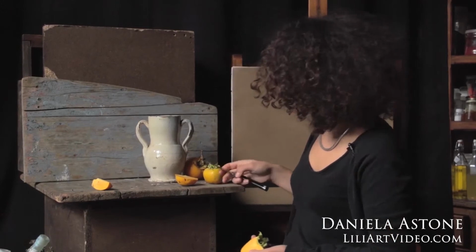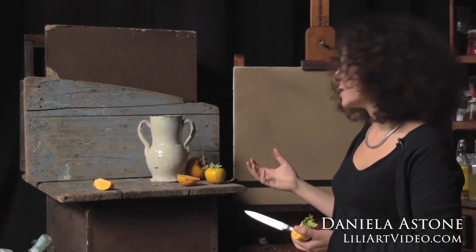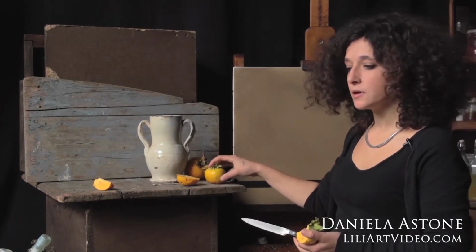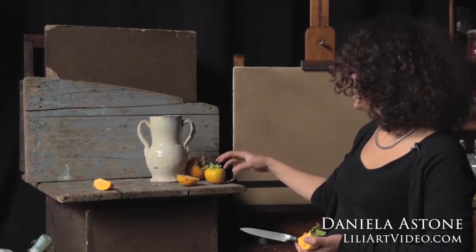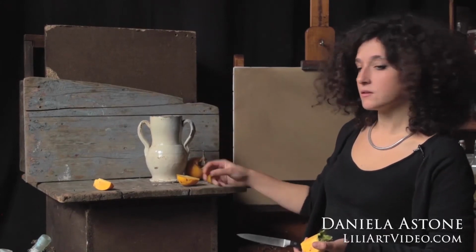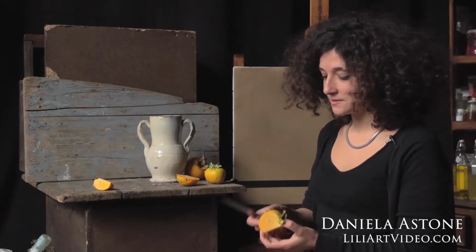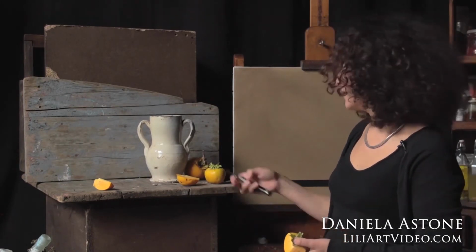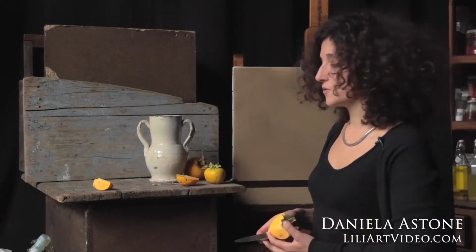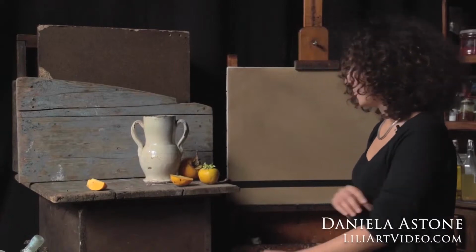So it's important that in a way you have, for the fruits especially, that the shape won't repeat too much. So it's important that you have different sizes, you know? And then basically slicing, cutting them up in little pieces actually helps the concept of creating variety, no? Through the objects, and make the composition more interesting.